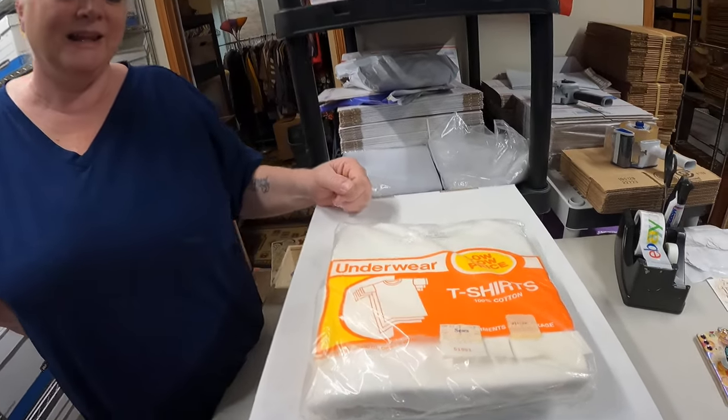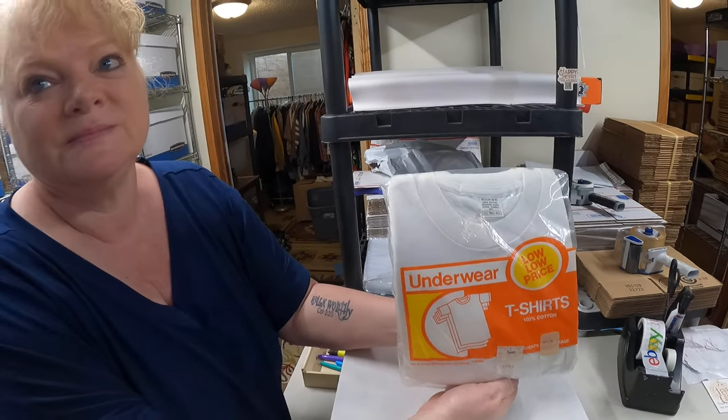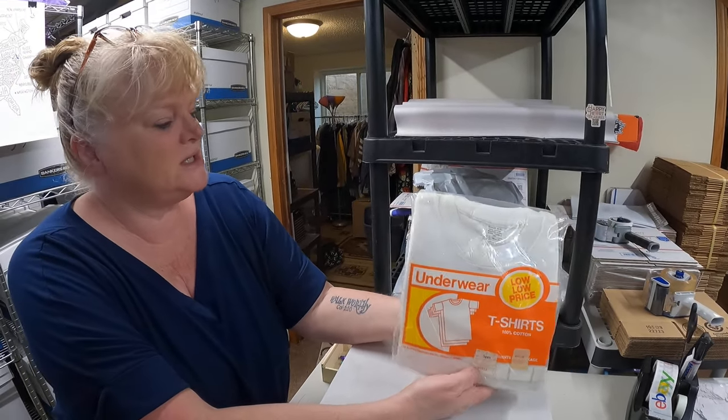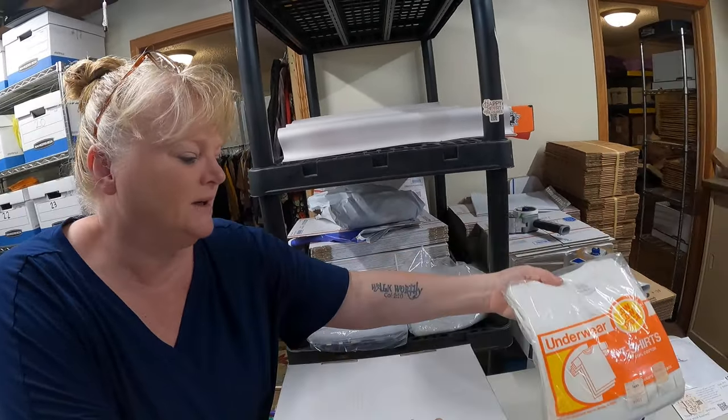But they paid $28 for this. And I did see with all their international shipping, they paid $106 total for this package of t-shirts. Three t-shirts for $106. Wowza. Crazy.